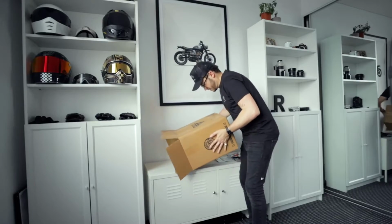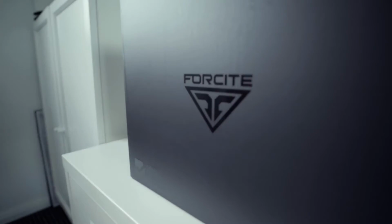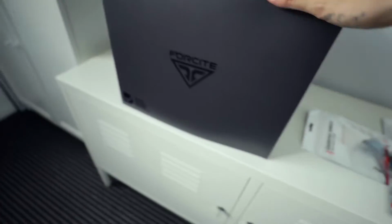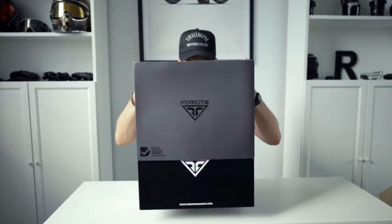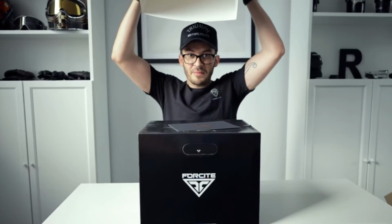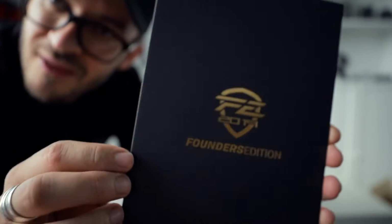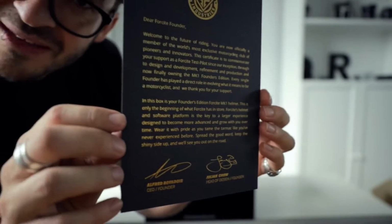Oh, there's the box. Okay, so, zing. Whoa, check this out. Oh, look at that sheen on this thing. Yeah, you know there's quality when the boxing is just off the hook, hey? You know it's gonna be a good time. That is cool. It's on the box. Oh, there's a Founders Edition note. Look at this. It's all nice and golden, and look at this. Nice little note there for all the founders saying thank you.